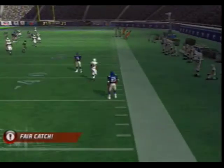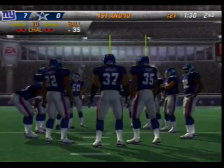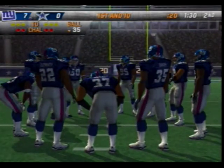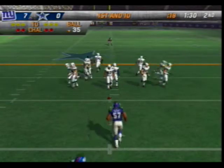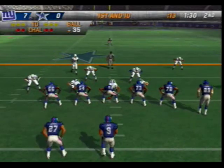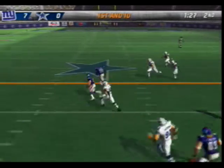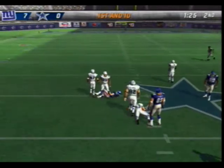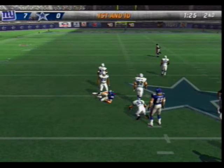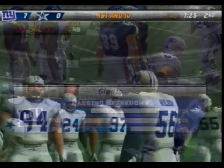And he waves for the fair catch. Fair catch made at the 35-yard line. First and 10. Ball on the 35-yard line. The rush is on. Gets the pass off, right on target to the wide receiver. Good read on that pass play. They brought some extra guys to try and get some pressure, but he read it quickly. So his receiver had a step and he fired a strike.